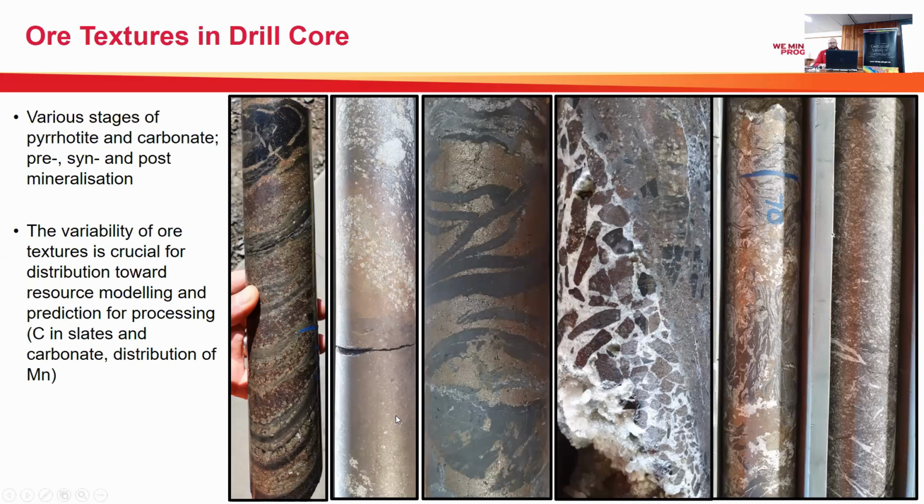We still call them massive sulfide breccias, but you just don't see the clasts. You can actually see there's a different coloration in the sulfides in here, and you do get quite a bit of carbonate as well. Here's pyrrhotite breccia with all these shingle breccia type clasts. And certainly the breccias are polyphasal as well. So you do get these late stage carbonate breccias that come through, particularly in the footwall.